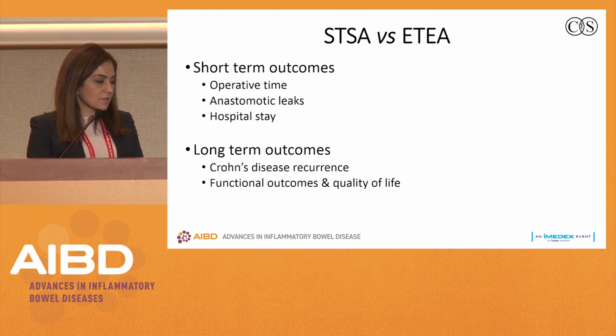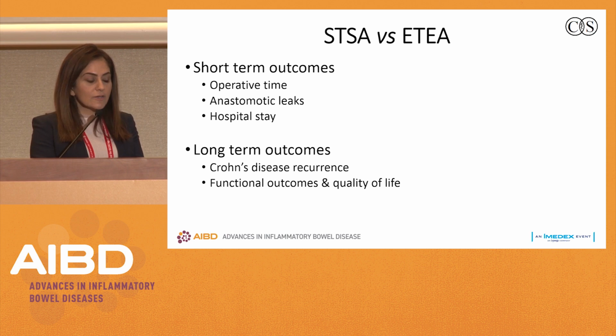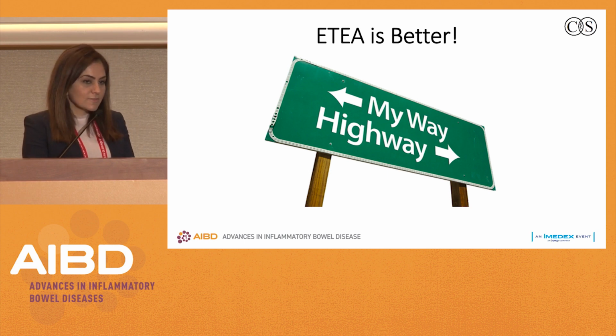So to compare these two anastomotic techniques, we have to look at short-term outcomes and long-term outcomes. And my opponent, Dr. Khaitov, will try and argue that operative time and anastomotic leak rates and even maybe some long-term outcomes, such as Crohn's disease recurrence, are better with a side-to-side anastomosis. And Dr. Binion will try to argue his theory that an end-to-end anastomosis is actually better, but based on functional outcomes and quality of life of these patients. But I'm going to show you that an end-to-end anastomosis is actually better, but it's not because of Dr. Binion's theory.